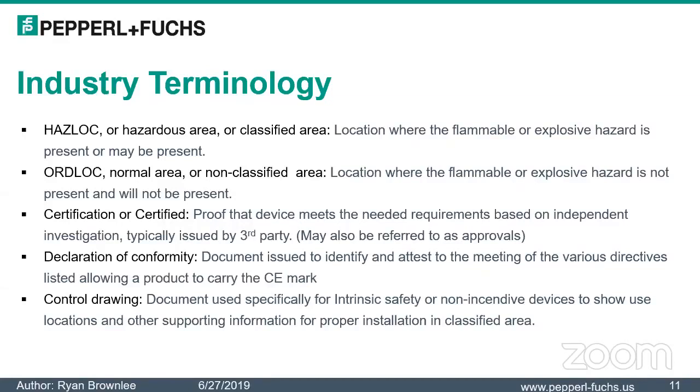In the ATEX world, and this is what Captain kind of manages, when we get all the stuff, we have to declare conformity to a standard. So we list all the standards and say we conform to this, and somebody way up in Captain Fruits signs this thing because it's a legal binding document. Okay, so now we're exposed to a potential event if something's not followed. In the control drawing, we've got an example of that.